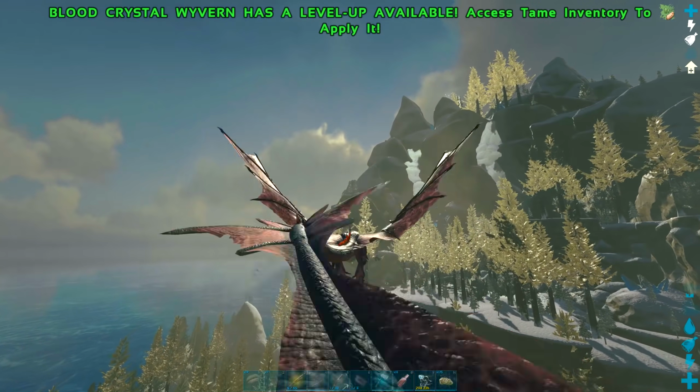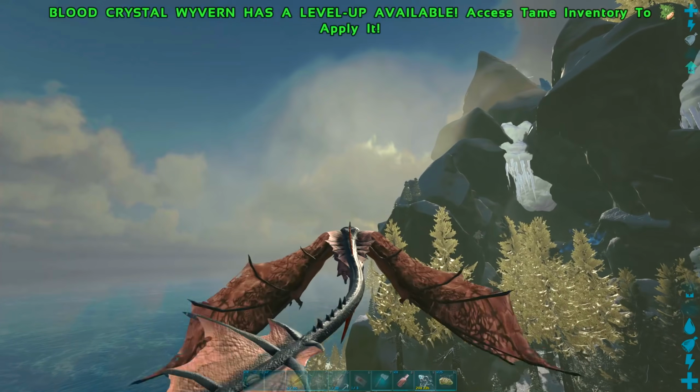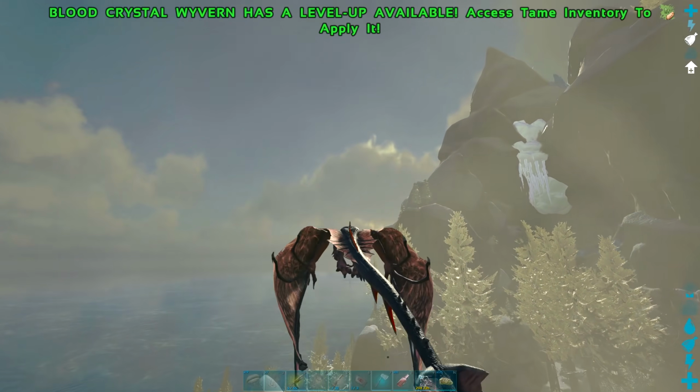We've got the 2 Stegos, we've got the Daedon, we've got Bloodstalker we can upload, we've got this Blood Wyvern. You know, we can actually be a little bit more aggressive now.